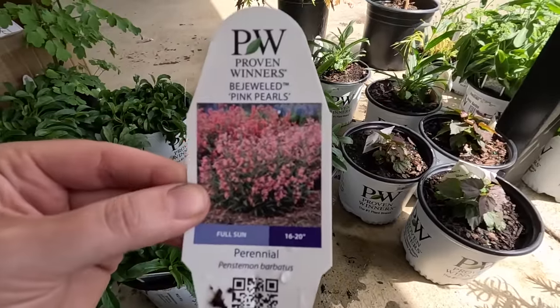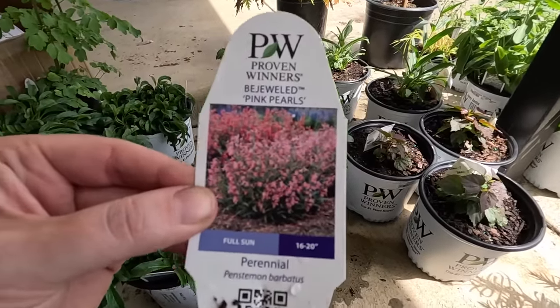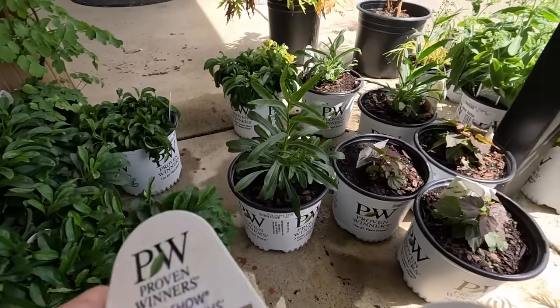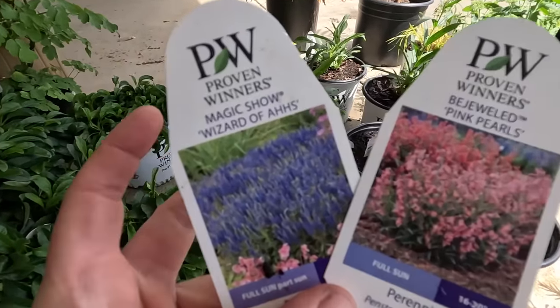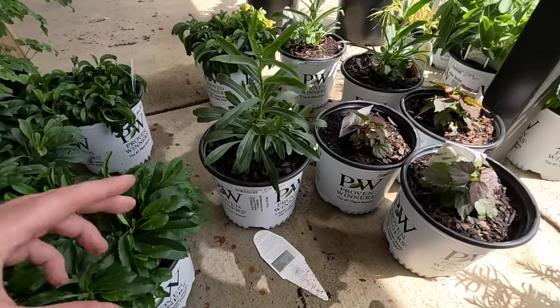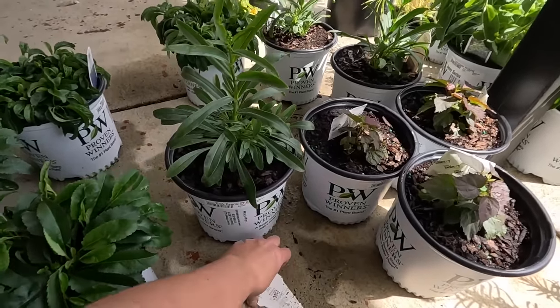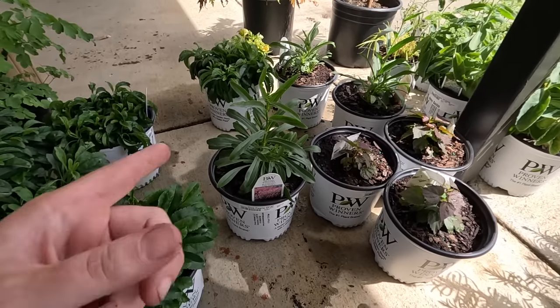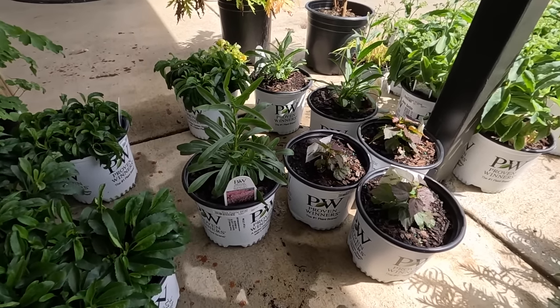And this one is so pretty with the pink flowers. I had to have it. And can you imagine the pink flowers with the purple spikes? Look at that. Oh my goodness, I'm so excited. So again, this one is a new one. You should be able to get it in garden centers next year, but you can watch this year and see how it does in my zone 9B garden.